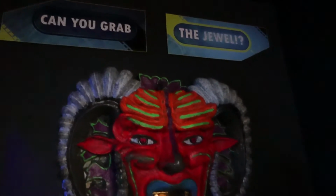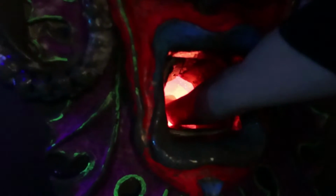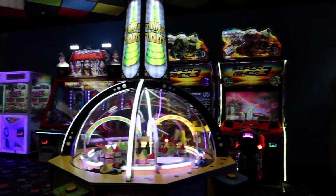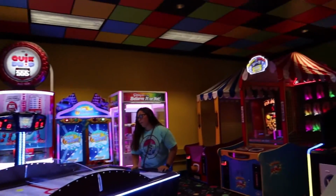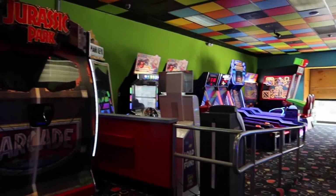We're gonna see if Brian can grab the jewel. Ah! That's funny. This is pretty fun. At the end, it brings you down into an arcade with lots of games. And this is really, really big. There's a lot here.